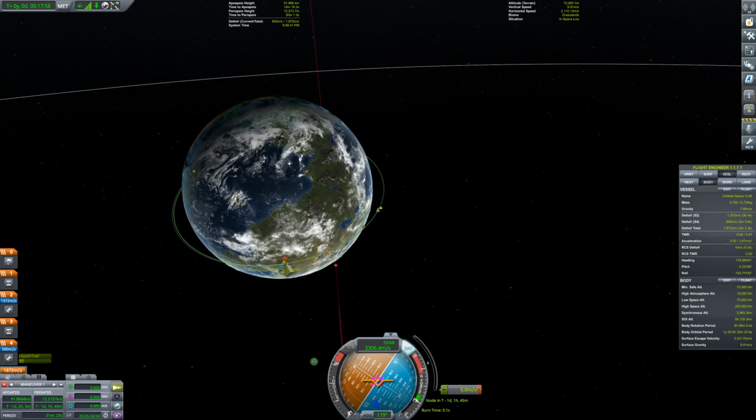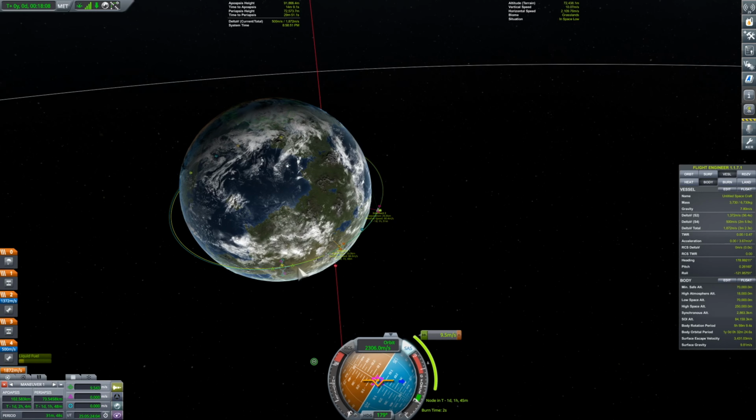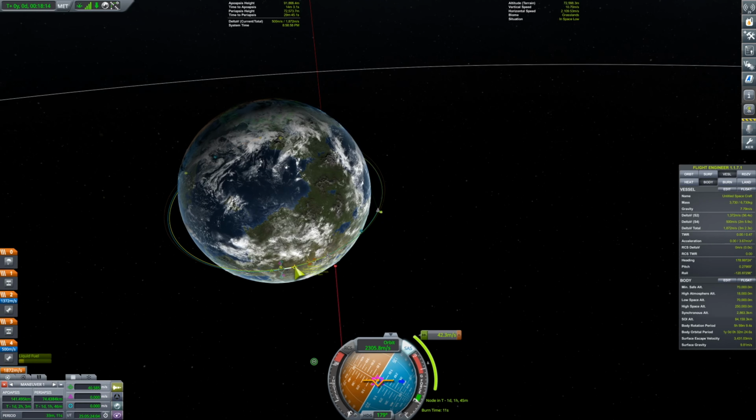Right? And then we can go out a little bit, and that should result in us getting a pretty good intersect. But I'm trying to look at where we're headed, and I'm not loving it. I was expecting better than that. Huh.